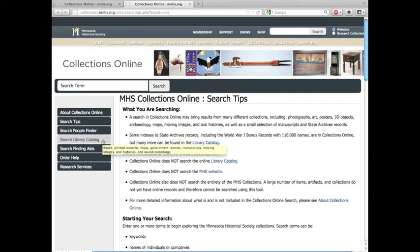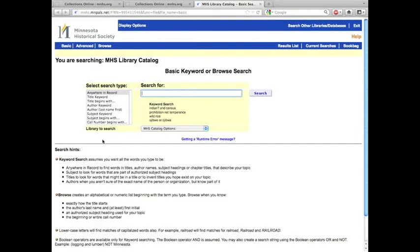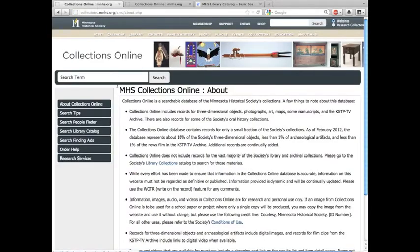Search Library Catalog links out to resources including books, printed materials, moving images, and sound recordings, all available in the History Center Library. Search Finding Aids links out to inventories of collections of manuscripts, government records, business records, and other archival collections. Images of most of the items in Collections Online are available for purchase. The Order Help page provides instructions for buying one of these images. Research Services links out to a page where you can order copies of a variety of documents from our collections.